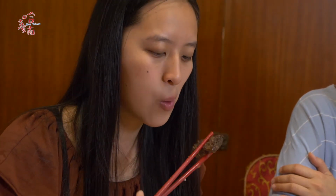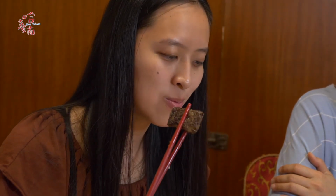This dish is actually duck blood mixed with rice, and the reason why it's so special is because it's cooked with sesame oil, so it smells really good and goes really well. Also amazing, a second one already, and they also added this old ginger, so it brings out the taste even more.